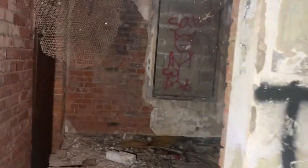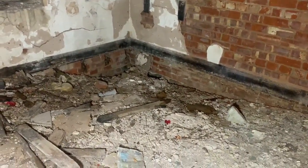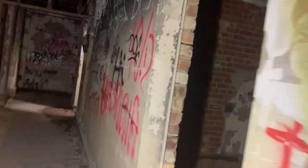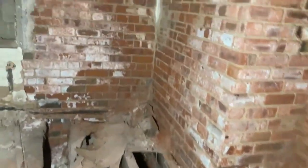This bit feels okay, but yeah, it didn't go anywhere. Look at that floor in the corner there, you can see how it's leaning. And that floor above there is gone.